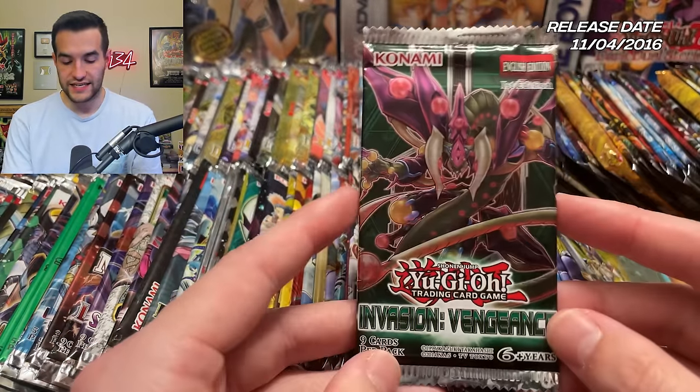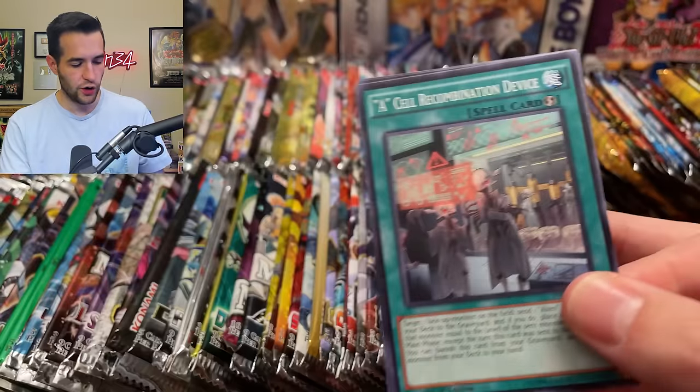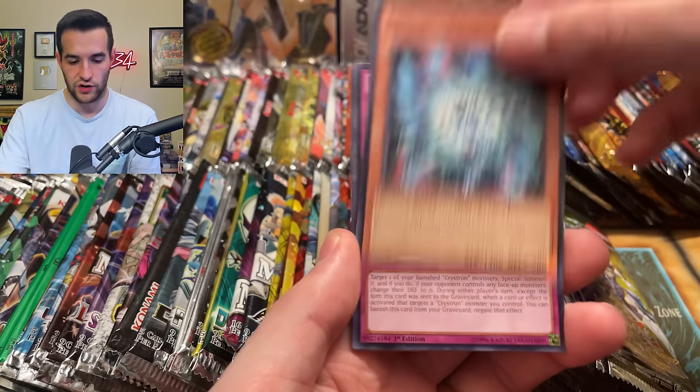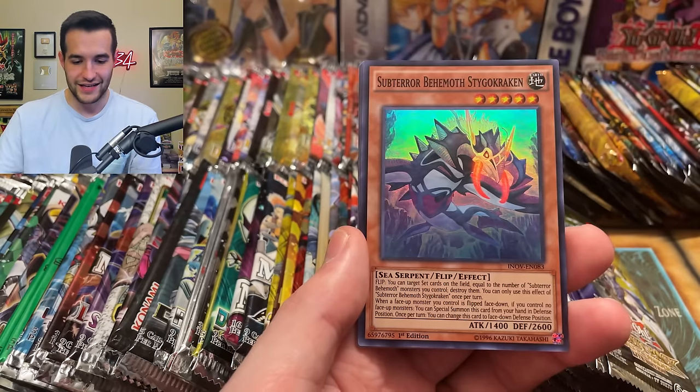Yeah, we're definitely in 2016 now because we have Invasion Vengeance coming up. This one has the Starving Venom Fusion Dragon, I believe. I think that's the card on the front. We have the A-Cell Combination Device, the Hydron Hawk. Christian Impact, the Burnout. Oh, it's Creator Burnout. Just kidding. Subterra Behemoth.